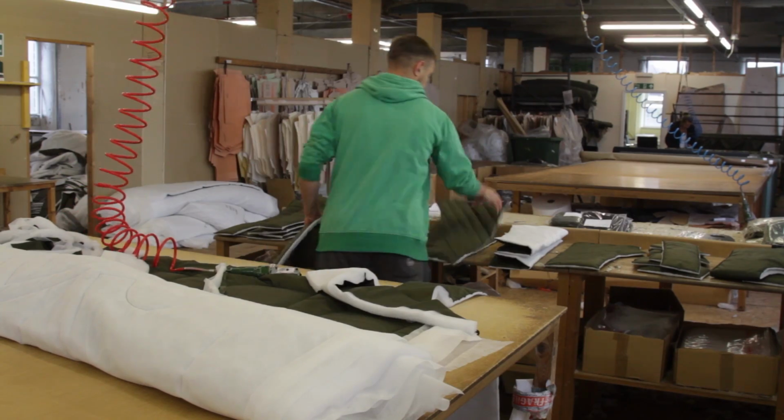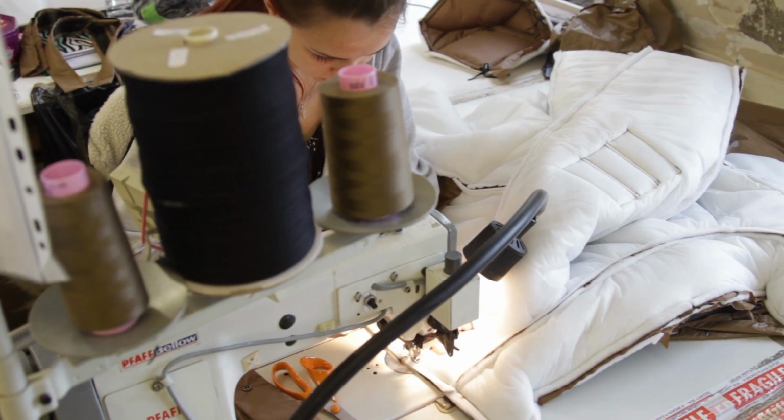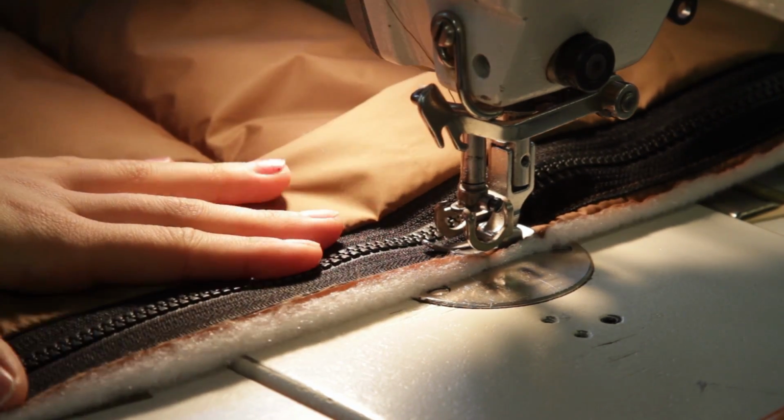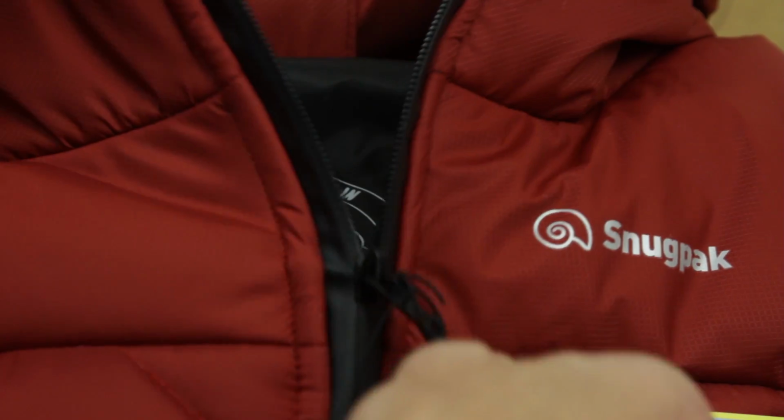Each piece is inspected, cut and sorted by hand. Small teams of specialist sewing machinists then assemble the item in the traditional way. Our quality control and inspection team ensure an exceptional product every time.